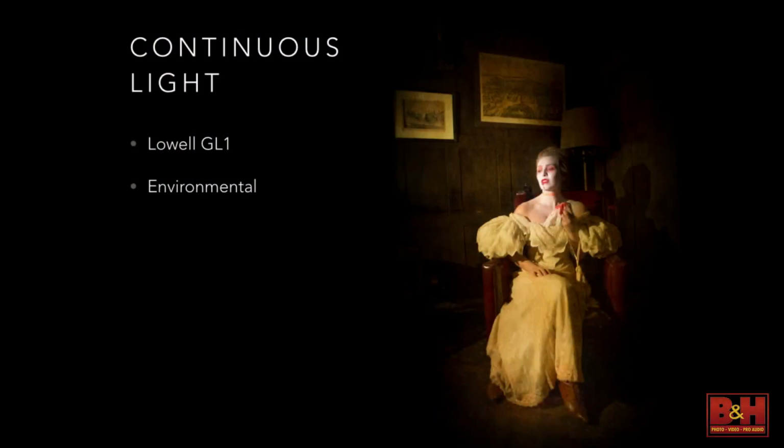It provides a round light, and it has a Fresnel in it, so you can beam in and beam out, so you can get really tight on somebody or really far away. It's particularly good for environmental stuff.